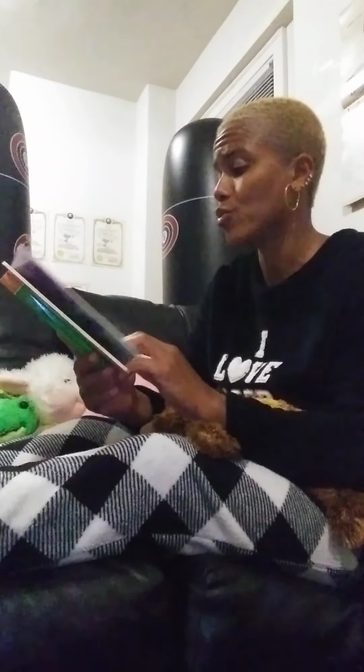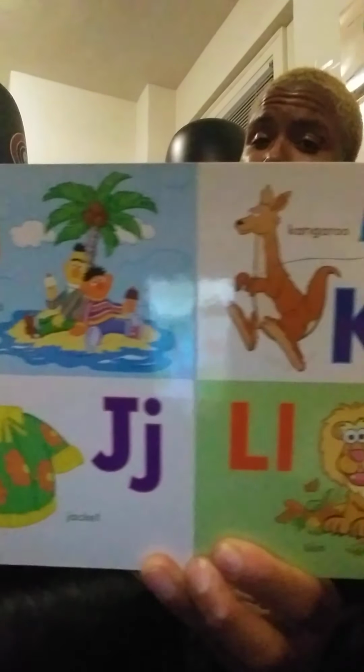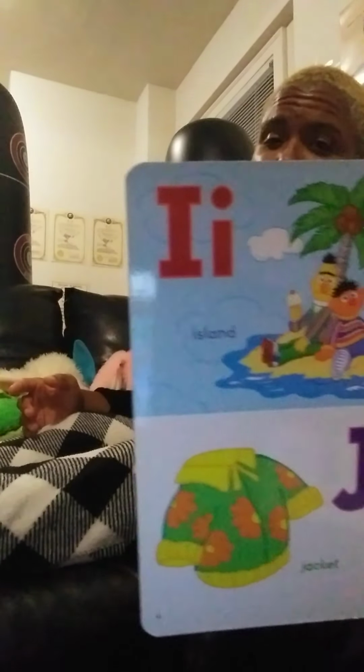I, in this case, island. It didn't do it, but it's an I, island. J, J, jacket. K, K, kangaroo. L, L, lion. Yeah, buddy. We got to make sure we know these ABCs whenever you see them, wherever they are.